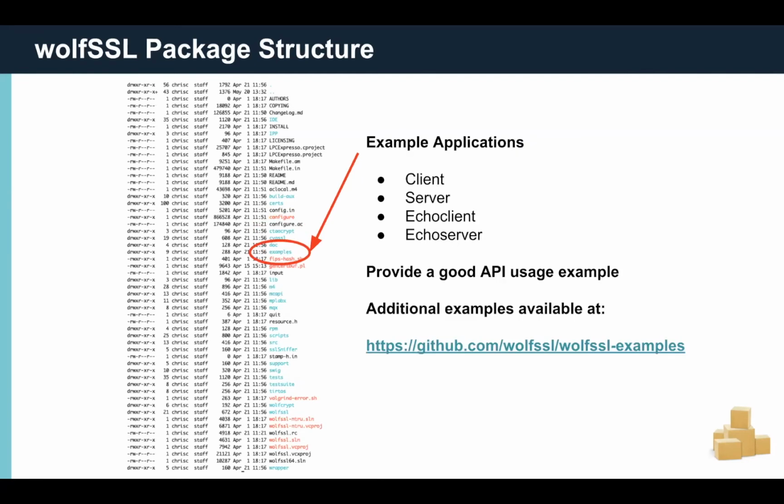The examples directory has an example client, server, echo client, and echo server. These can be a good API usage reference if you're looking at how to use an API in a client or server. It can also be a good place to test with. If you're working on a client, you can test against the server or vice versa. We do have more examples that are smaller and more concise available on GitHub in the wolfSSL-examples repository that I have linked here.